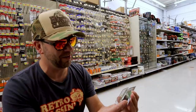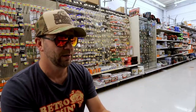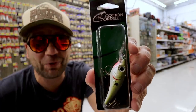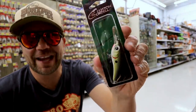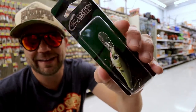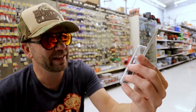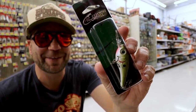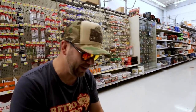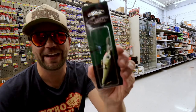Okay, here's one that I have not seen in a long, long time. This one is called the Cotton Cordell Grappler Shad. This is what I thought was a discontinued bait. I don't know when this thing came out, but it is a crankbait from Cotton Cordell. And looks like they've got the Grappler in a couple of different pretty cool patterns. So they've got this one, which is called Fancy Shad.